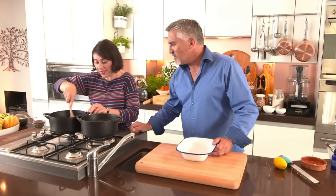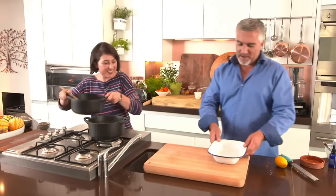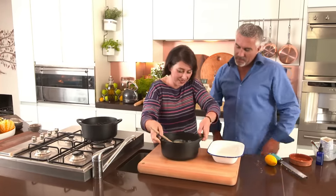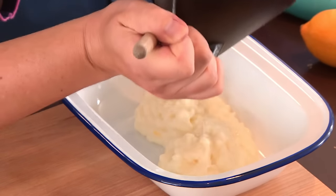It's very different. It is, isn't it? Yeah. It's amazing what you can do with a bit of rice, isn't it? Okay. Do you want to pop that in there? Yeah. Looks good. It's very clean looking, isn't it?